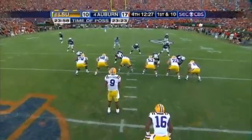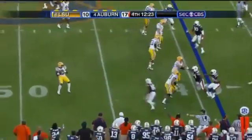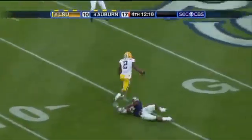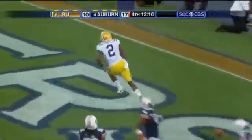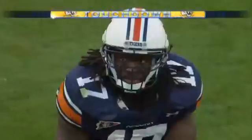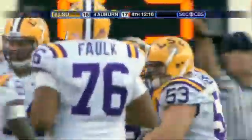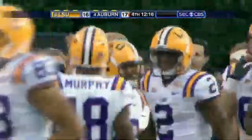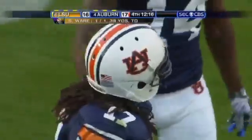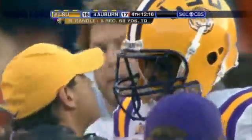Spencer Ware is in the backfield. It's a lateral. Oh, yeah, and there's Randall downfield. He's open, and he makes the catch. LSU touchdown. Spencer Ware is a high school quarterback. They needed a big play, Vern. They found a big play.